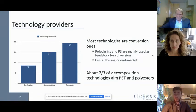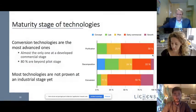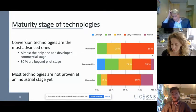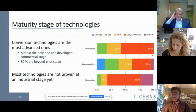On the decomposition part, which is the other big technology type, about 2/3 of the decomposition aim at PET and polyesters, such as textile. And about the maturity, we can see that most of the most advanced technologies are in the conversion. The others are either in early commercial, but closer to a pilot or a lab phase, actually. But few of them are very proven at an industrial stage yet, apart from the conversion technologies.